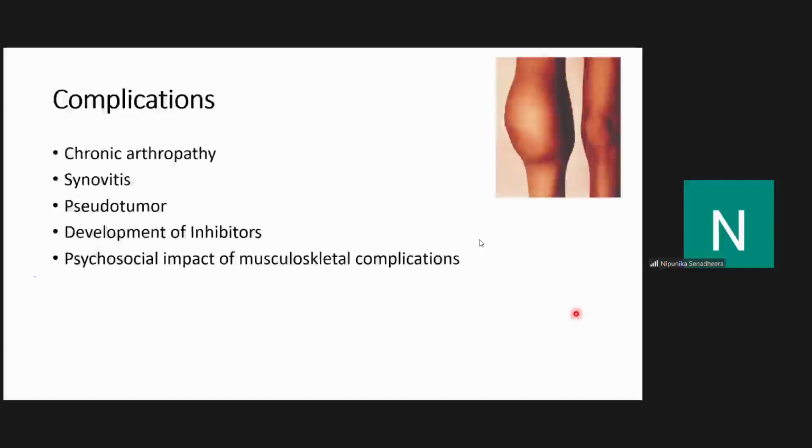So the complications that can happen in hemophilia are chronic arthropathy, synovitis, pseudotumors, development of inhibitors, as I said before, and also psychological impact is very important because this is a very chronic disease, and it affects your daily routines, especially in children. So it has quite a big psychosocial impact. That also has to be dealt with when managing patients with hemophilia.